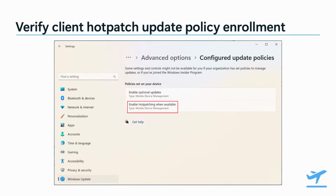Under Advanced Options, Configured Update Policies, you can see that there's a policy on this device that enables Hotpatch updates when available. This mirrors the setting in Autopatch.